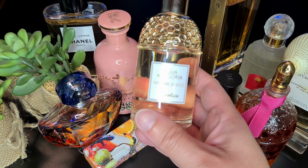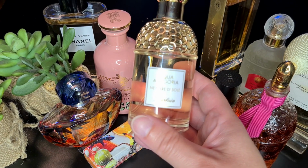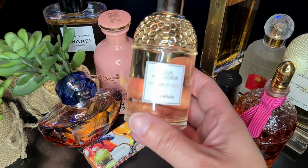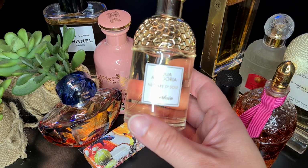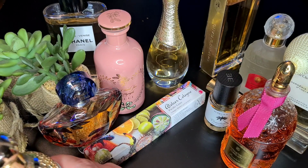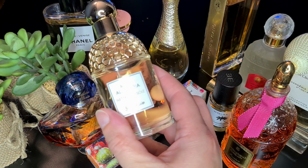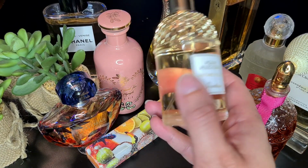So this is quite a simple fragrance, but I enjoyed wearing it this month. And in the end, I enjoyed this one more than what was the other one? Flora Salvagia. Yeah, I believe maybe at some point I'm gonna declutter Flora Salvagia and just keep Nétare di Sol, because this is the one that I prefer.